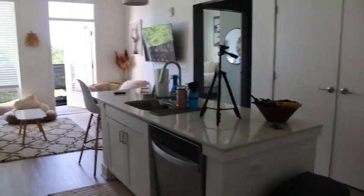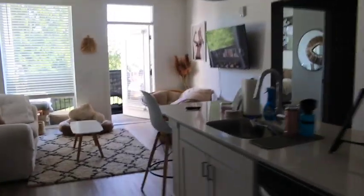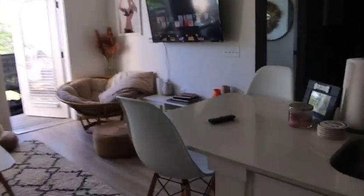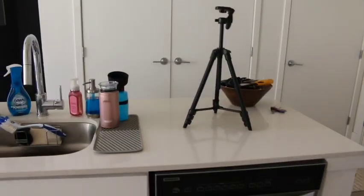There's the dishwasher, the sink, under the sink, and this is where we sit and eat because we don't have a place for a dining room table. But that's what I love about the kitchen, that it is so big and really pretty. A cool thing about this is that we do have our garbage can here.